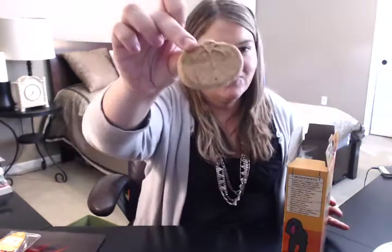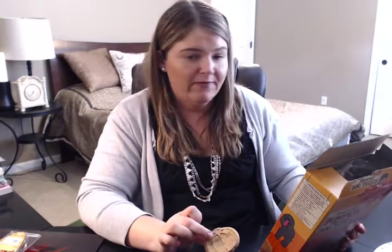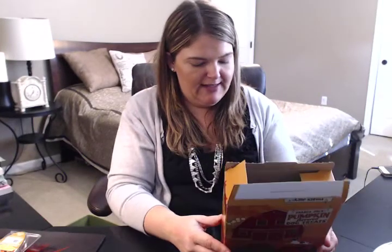So it's just a normal dog treat, but it's shaped like a pumpkin, and apparently it tastes like a pumpkin too. So she seems to like them, and this box was a few bucks at Trader Joe's, and it's like a pound worth of dog bones. So if you have a little furry friend in your life, definitely go check those out if you have a Trader Joe's near you.